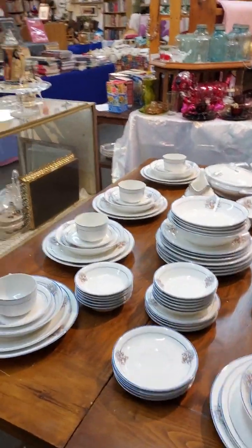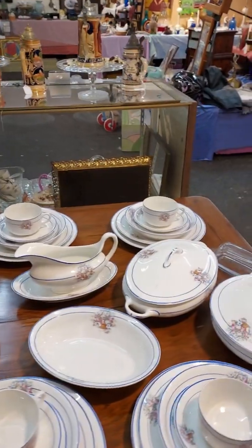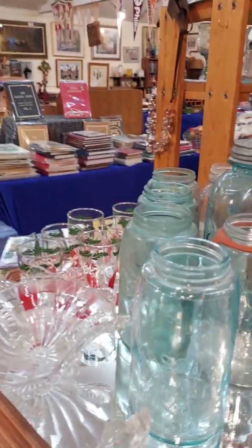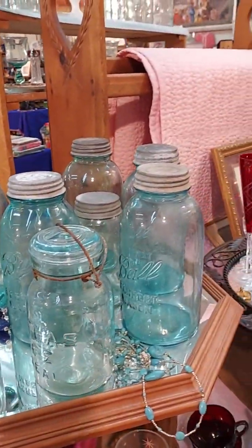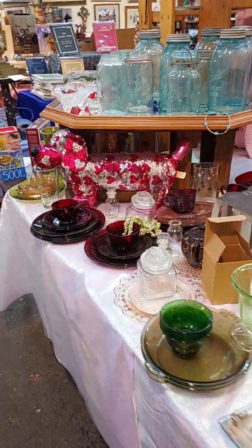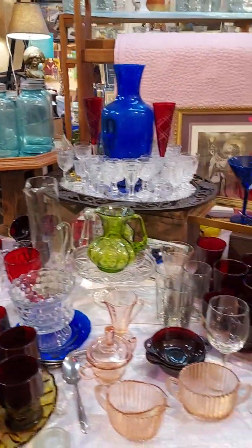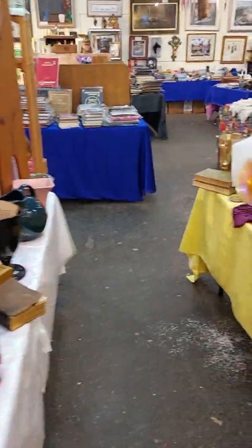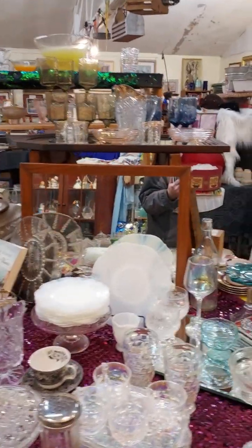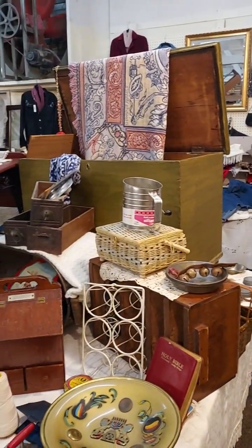This would be a nice set of china for somebody that's looking for something for the holidays. These are some great Ball jars. Rose is an expert on Ball jars. I don't know that much about them, but there are some serious collectors there. And here's some interesting some more glass. And here's some of the primitive type items that Rose has.